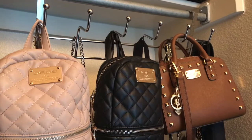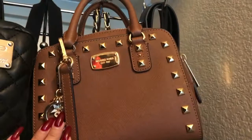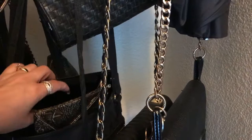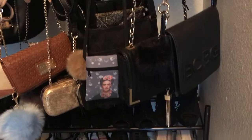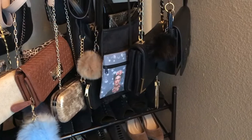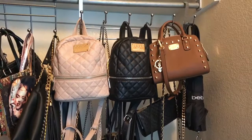To start off, all I have is some mini backpacks here, this mini Michael Kors I have sitting here. And then on the first rack, all I have are my crossbodies and several clutches. Inside my crossbodies, I also put clutches in there because it's extra storage. And then my pom-poms or bag accessories, charms, I just usually hang them here. If I am looking for one, I know where I can come find it, take it off, and put it onto the bag I'm currently using. So I use this as an extra piece of storage for accessories.